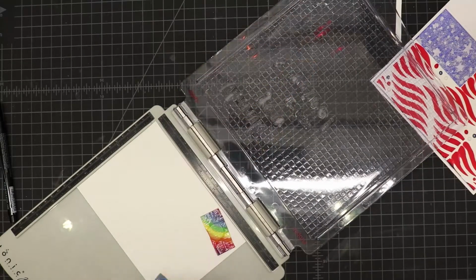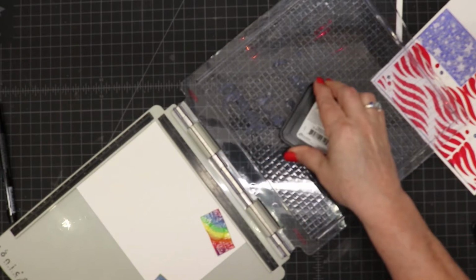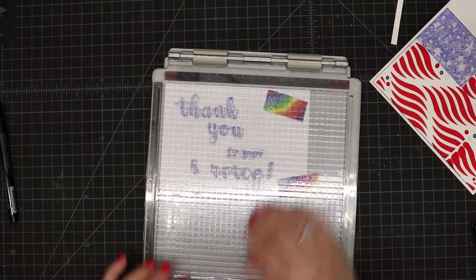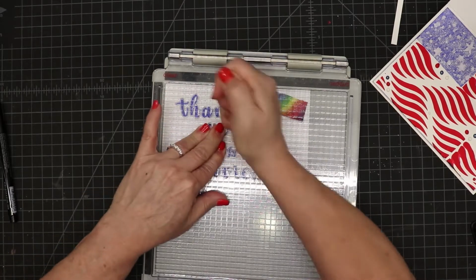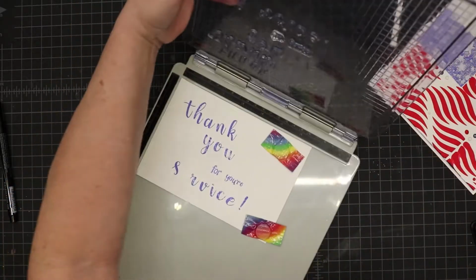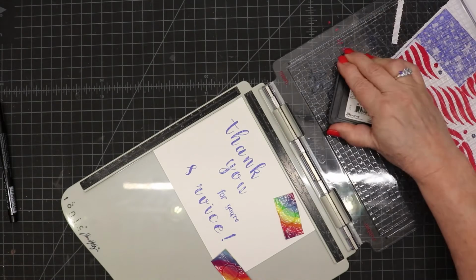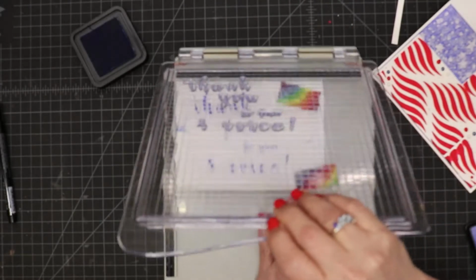And I kind of had trouble with this little part because the stamp sets that I used were not the same height. So when I tried stamping down on them, the two little stamps for "your" and then the U on "you" for some reason didn't want to stamp all the way. I think maybe the magnets were in the wrong place. I'm not sure, but you can see I'm going to ink those a couple of times to get the ink transferred on there.